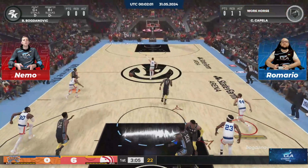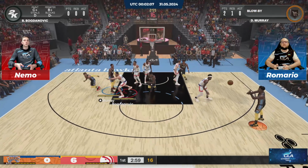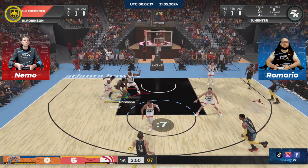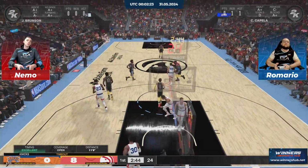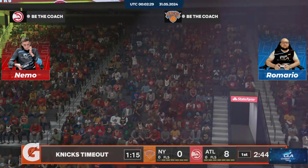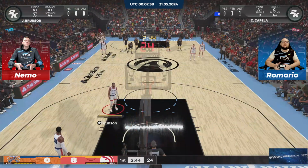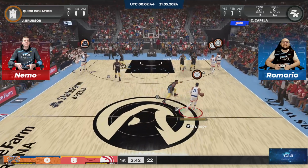DiVincenzo passes to Robinson. Here we go, one-on-one. And the pass to Hunter. Young sets a screen for Hunter. Young outside, just 5 to shoot. Over Brunson, and Young with the basket on the assist by Hunter. Young's got 6 points. And this guy has some unreal range. Young can make it work from just about anywhere. And the Knicks decide to take their first time out here. New York's gone 0 of 2 from deep here.